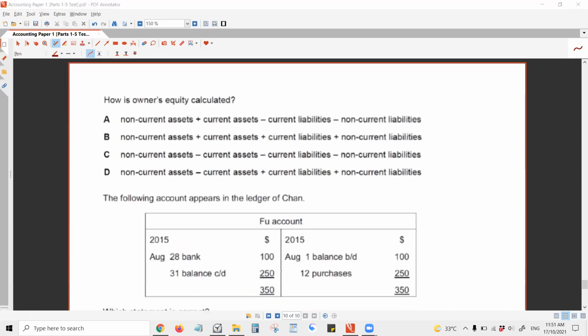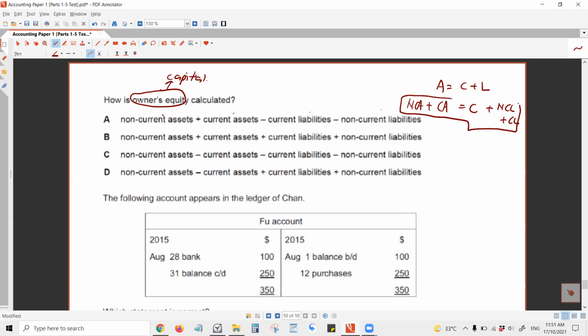Okay, this one, owner's equity. Owner's equity means the same as capital. Not too sure if you remember how we construct the accounting equation. A equals C plus L. Firstly, you try to observe what you have here. You have NCA, CA, CL, and NCL. So let's expand the A to become NCA plus CA. And C is the owner's equity, plus liability, NCL plus CL. You see how I transform the formula?